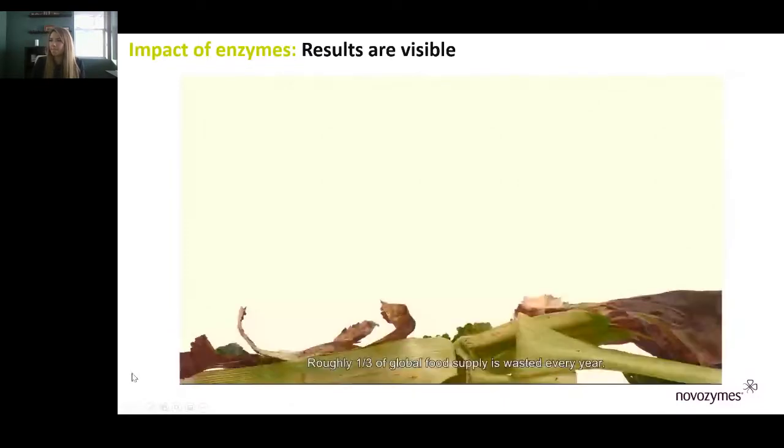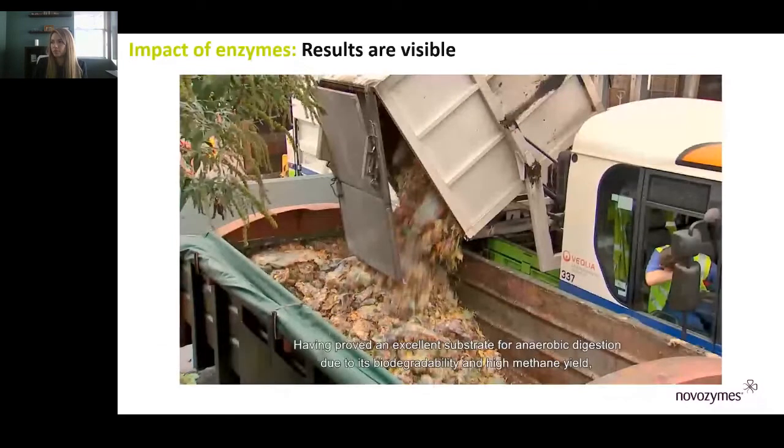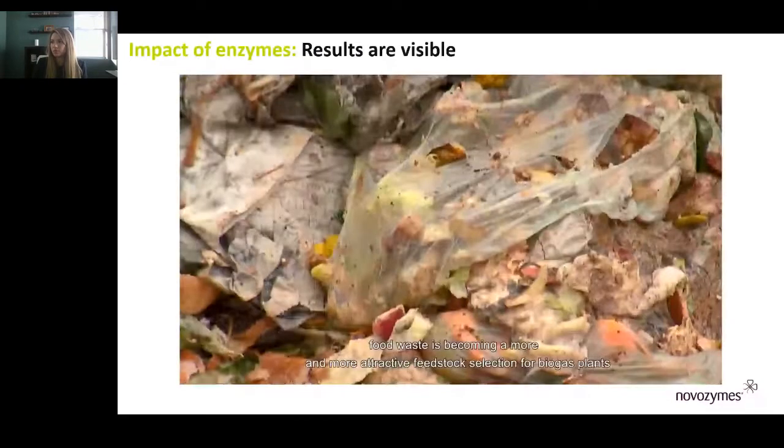Roughly 1/3 of global food supply is wasted every year. That's more than 1.3 billion tons of food each year. While we can all agree that food waste must be minimized, energy recovery is a promising alternative that can be generated from otherwise wasted food. Having proved an excellent substrate for anaerobic digestion due to its biodegradability and high methane yield, food waste is becoming a more and more attractive feedstock selection for biogas plants.